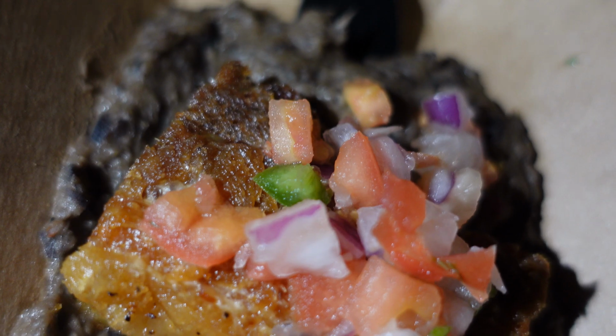It did come with black beans, and that was almost like a refried bean taste to it and consistency. That was pretty good too. It was a good mix. It wasn't spicy. Some people might consider it spicy, but I didn't consider it to be spicy. I just thought it was really good, and I would definitely get it again.